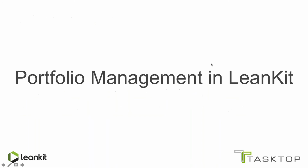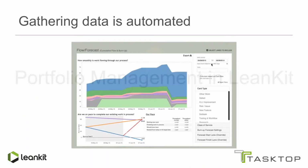So what we do in Leankit, the first one, and that's an easy one, all of this stuff you're doing just generates data. So you can run reports, you can actually get a good overview of what's going on, mine the information across teams, across programs, across portfolio levels.